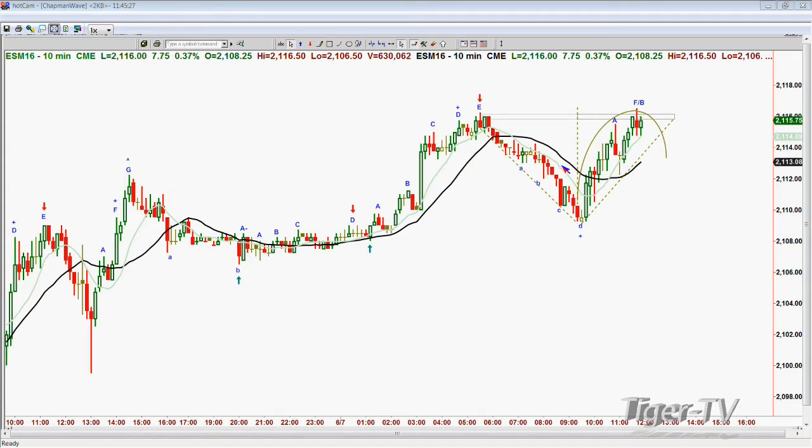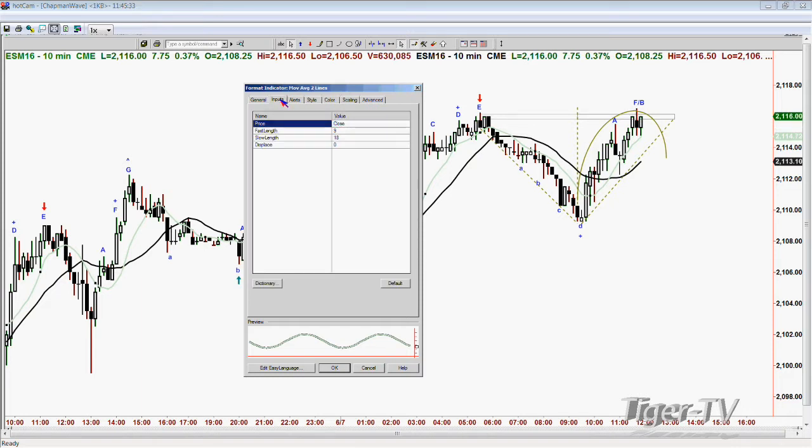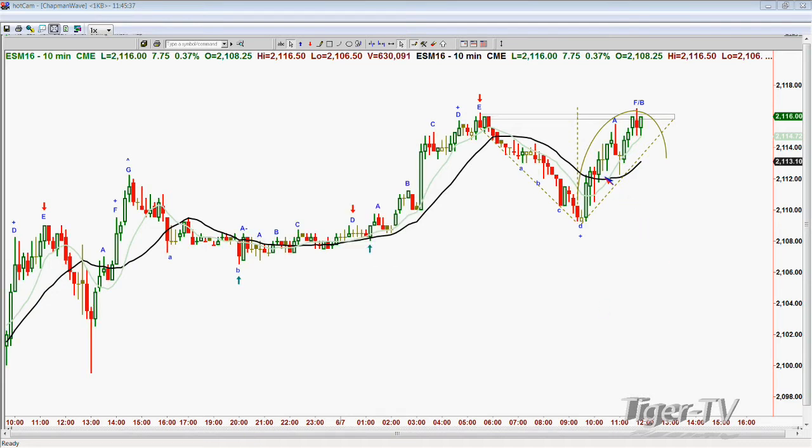Now, how can that be? Oh, man, I just got this all confused. So this is the faster moving average, and its input is 9. Slow is 18. I got it. Okay. So in this particular instance, gray is the 9 and black is the 18 and a 21.13. All the numbers are exactly the same. I just need to figure out because I've been experimenting with different moving averages.